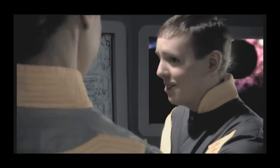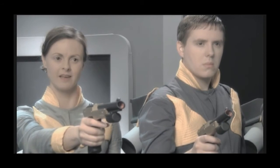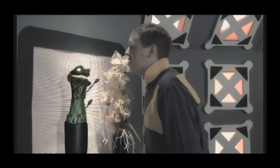Then there's the junior cadet. He's the kid of the crew, giving it all bravado but grappling with insecurities, all while hoping to find the right girl. Oh, there's a nice plant.